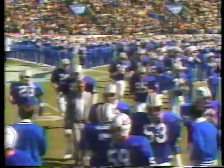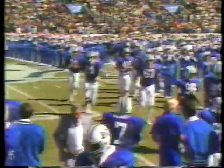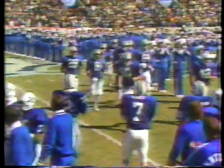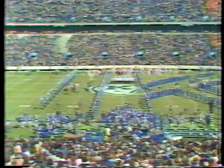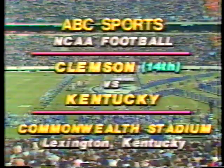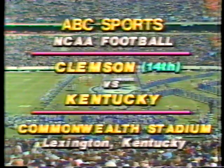There is hardly any wind blowing in the stadium today, and the temperature should be right about 60 degrees at game time. As you can see, the sun is out. It's a cool and clear afternoon. Autumn has really come here in the last 2 days to the heart of the bluegrass country. Kentucky has won the toss. They have elected to receive the football.